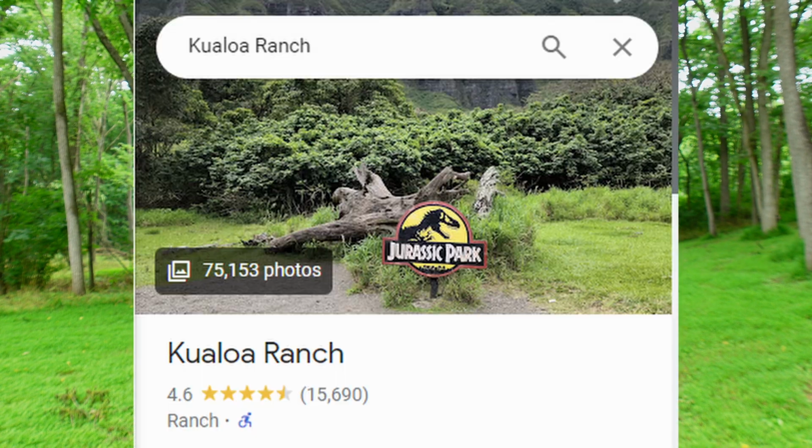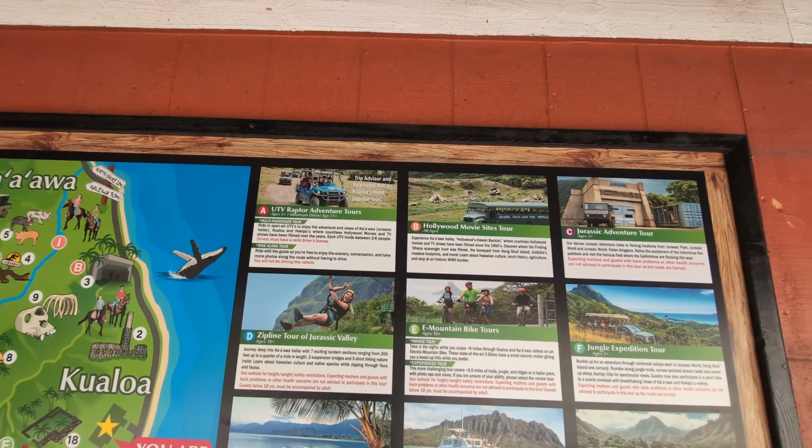Overall, for this excursion at Kualoa Ranch, I would give it a 4.5 out of 5. And actually on Google ratings, it's a 4.6 out of 5. So I agree with that. I'm right in line with what most people put. It actually has a ton of reviews as well because a lot of people go to this.